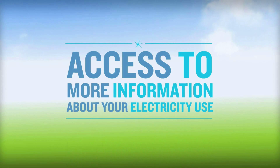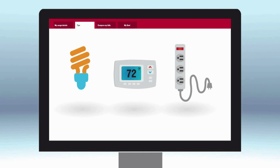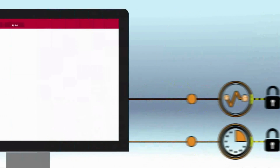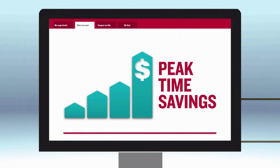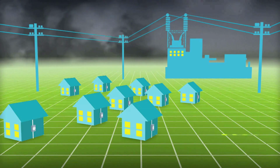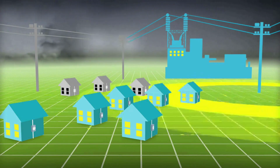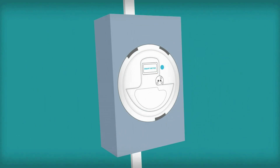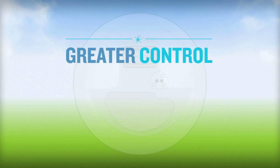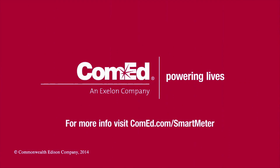A smart meter also gives you access to more information about your electricity use. It can help you develop smarter energy habits that could lower your electric bills, and provide you access to optional pricing programs, like the new Peak Time Savings Program that can save you money. And once the smart grid is complete, smart meters will provide better customer service by automatically reporting power outages. So if they do occur, your power can be restored more quickly. That's pretty smart for a meter. By harnessing the intelligence available through a smart meter, you'll have greater control, more savings, and better service. ComEd, powering lives.